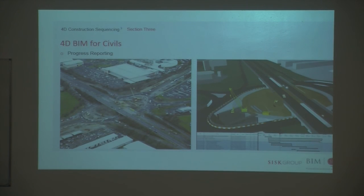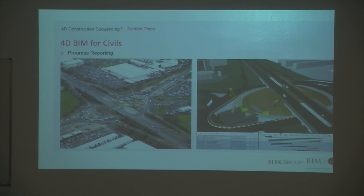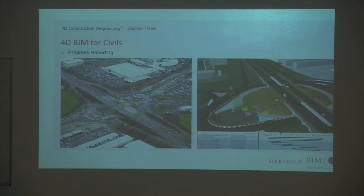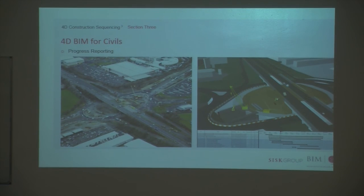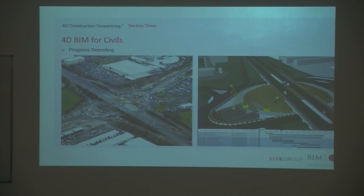The next is just quickly showing you an overview. So that's actually the construction progress currently on site. So you can see this is a key to probably with the client and the progress report meetings, that you can kind of determine where we are on site and how that relates back to your 4D construction sequence.